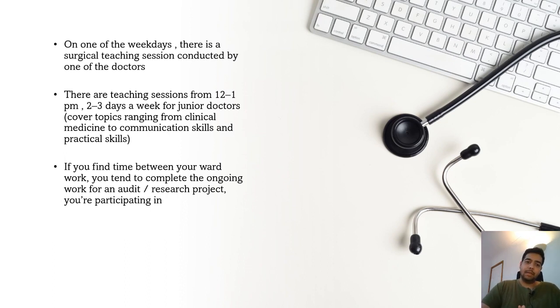Apart from all of that, we used to have one day of the week where there was a surgical teaching session conducted by one of the doctors. This doctor was one from your team, or it could be you, so you had to prepare a presentation and present there. There were also teaching sessions from 12 to 1 p.m. 2 to 3 days a week for junior doctors, and they used to cover different kind of topics ranging from clinical medicine to communication skills to practical skills, and these were really good sessions.